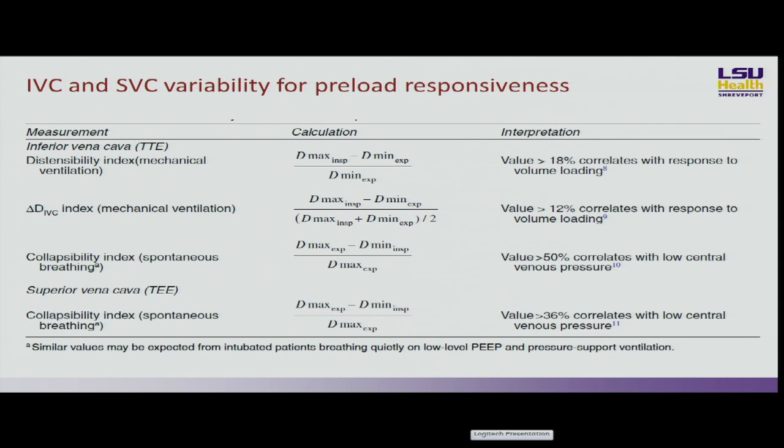So basically, you're looking at the percent of distensibility, or the percent change in diameter. And if you have a value in a normal breathing patient of around 15 to 20%, that's what you expect to be normal. So if they're collapsing more than that, then they may be volume responsive. If they're collapsing a lot, then that's going to correlate with a very low central venous pressure. So all of these give you a crude guideline, and I'll simplify these for you by giving you 2 numbers that you can take away instead of all these numbers here.